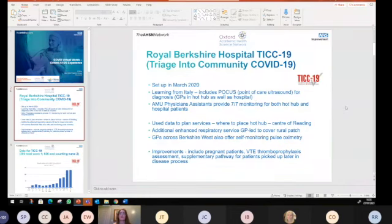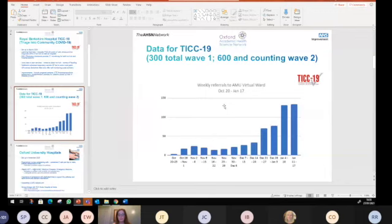A little bit of data from TIC-19. In wave 1, they saw a total of about 300 patients, from March to the summer period, where they stood down their service as we had a lull. Then they restarted again in October, and they have seen 600 patients and counting. These are just the patients that are either stepped down from ED or sent through to the hot hub for assessment. This data doesn't include any patients seen by the enhanced respiratory service or those having pulse oximeters through the GP service.